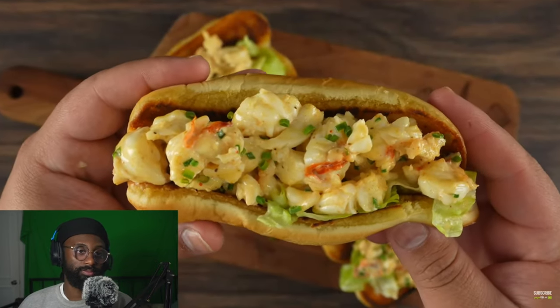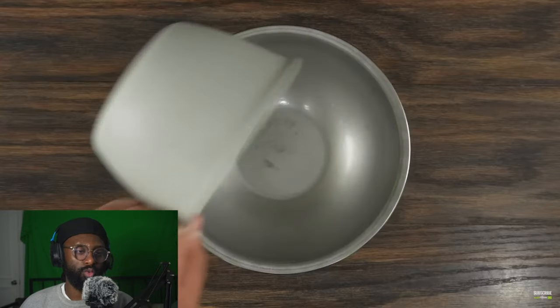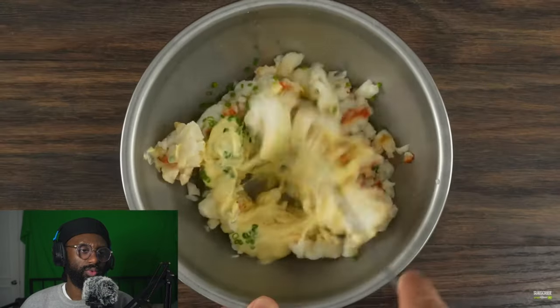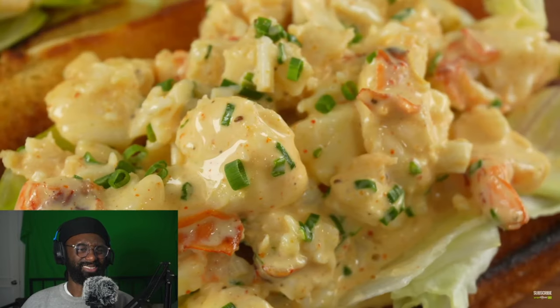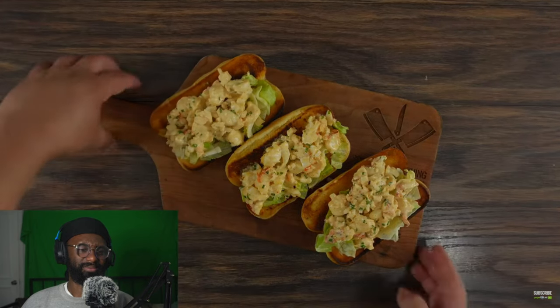Now, the meat. The way it was made was interesting. They first toasted the buns with butter. That is a good thing. And the lobster meat already arrived pre-cooked in the restaurant. Then you add some cayenne pepper, followed by chives, a good amount of mayo, and you mix everything well. To build, you first add a layer of lettuce, followed by a generous amount of the lobster. Now, I'm pretty sure McDonald's did not add this much, because I'll tell you one thing, lobster is expensive.